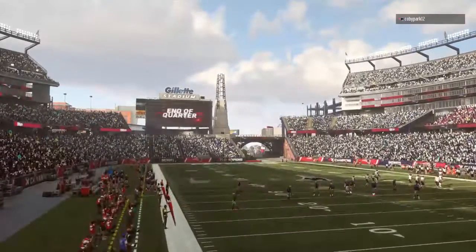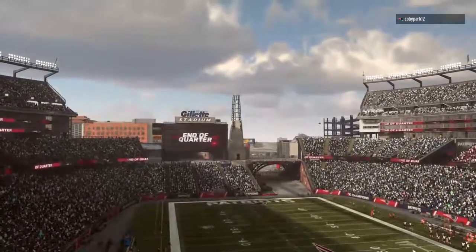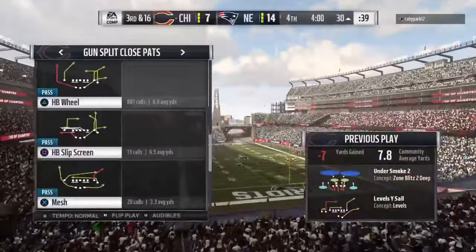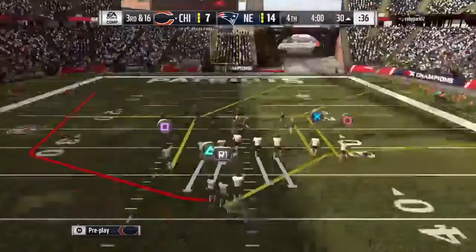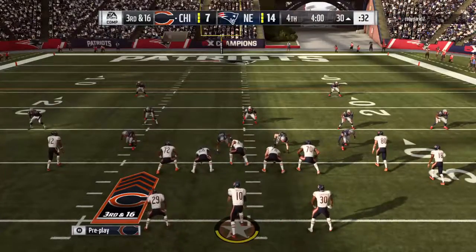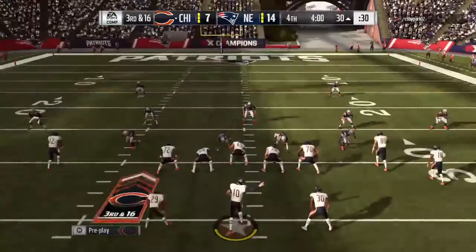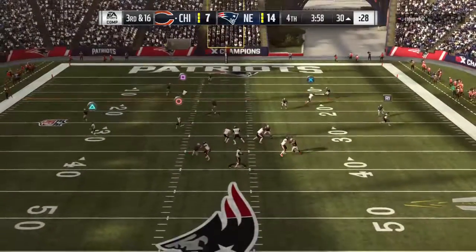Back now in Foxborough. It's Bears football, but they trail on the scoreboard as we get set to bring you the 4th quarter. Let's see what they draw up here. 3rd and long following the sack of Trubisky. Out of the gun, Trubisky.